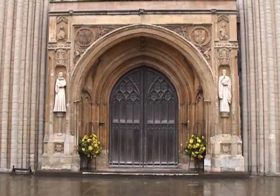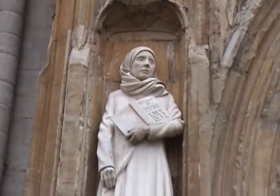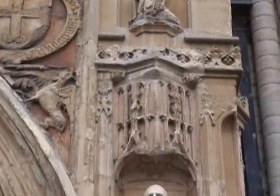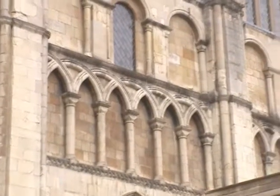Two new statues were commissioned to mark the millennium and to fill the two vacant niches at the western door. The one to the left represents Mother Julian of Norwich, and to the right Saint Benedict. They are in Ancaster stone by local sculptor David Holgate.